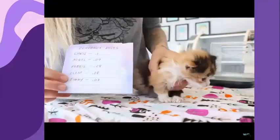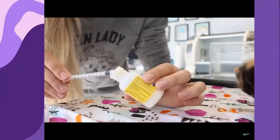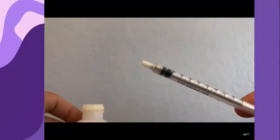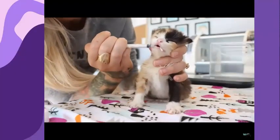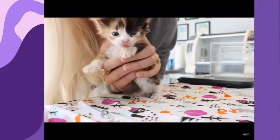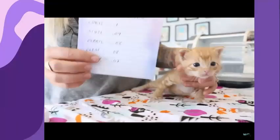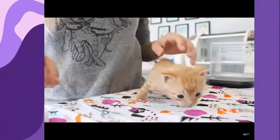Okay. Debbie's dose is 0.08. These lines are super tiny, so you have to be pretty precise. There's her 0.08. I'm going to hold her head, put this in the side, and lightly apply it to the tongue. Good job, Debbie. Now Clem and Debbie are around the same weight, so he's also going to get 0.08.